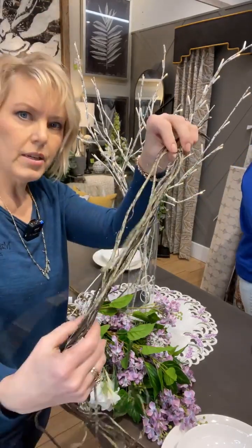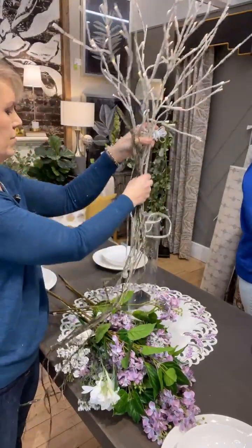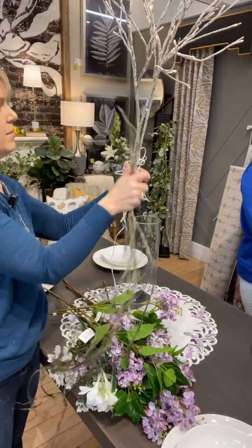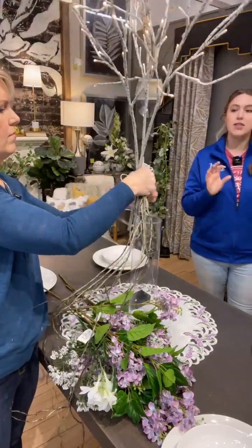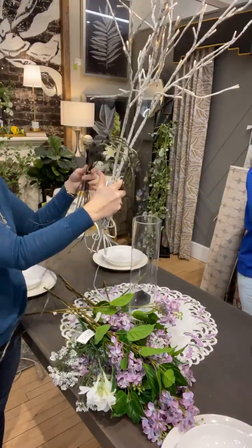Bendy vine going in next. We're going to have to hide our cords. To do that, I'm just going to place a majority of my cord around the bottom of my stems. I'm going to drop a link to this twig trailing bendy vine that's 5 foot long. This is not the whole thing. This is a cut chunk. I use it a lot in pieces.